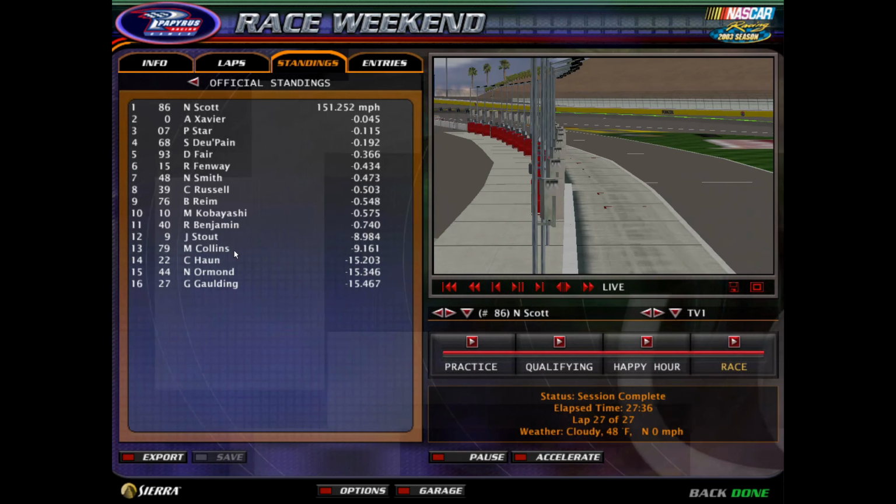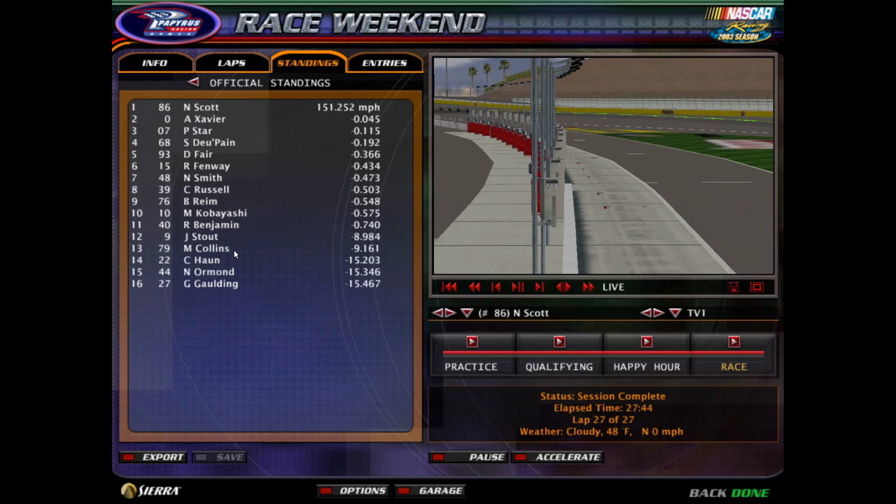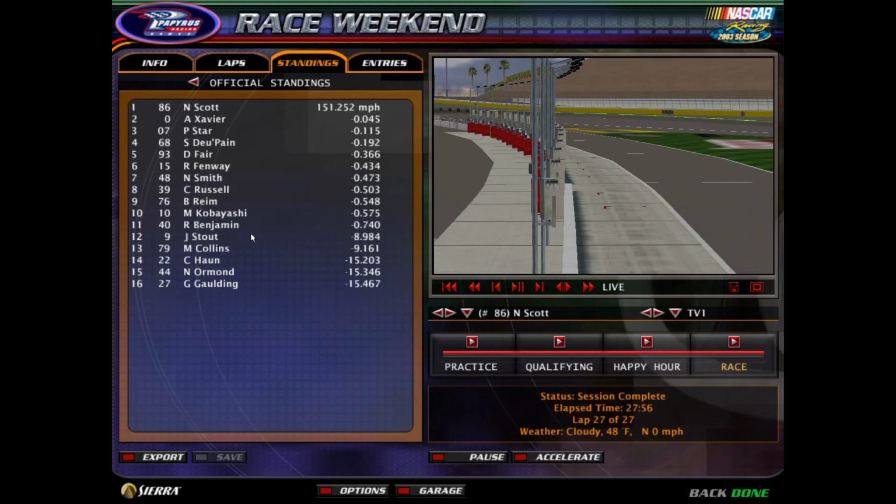Mitchell Collins, your Clash winner in 79, 13th. Unfortunately, like you said, caught up in that wreck. However, he did finish much closer to the pack than Connor Hound did. And then Connor Hound in 14th, highest part-timer because he was the only part-timer. He finished 15 seconds behind the leader, while Collins only finished 9 seconds behind.